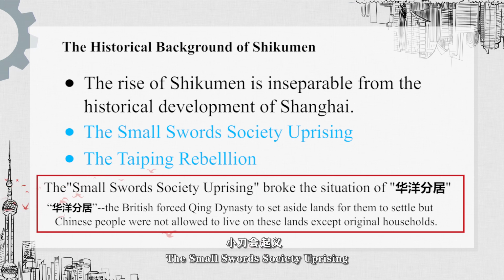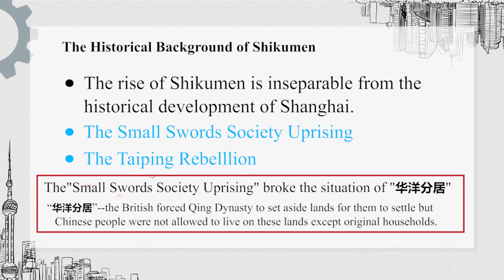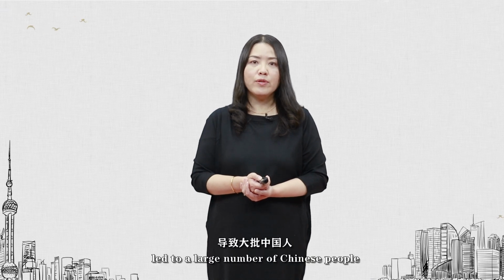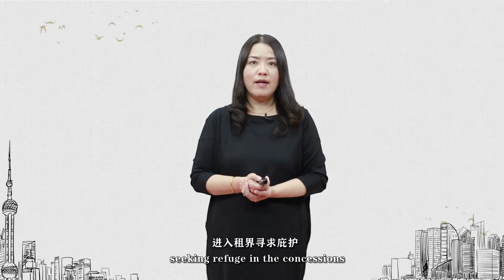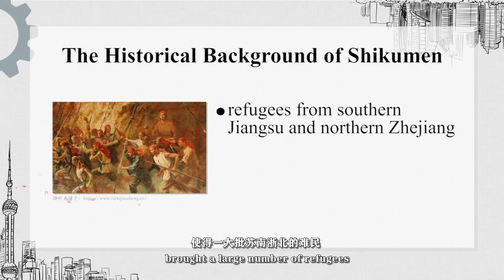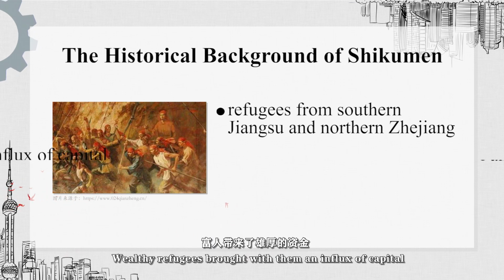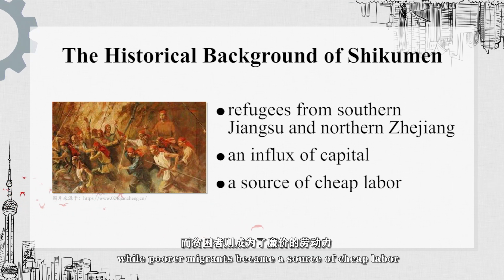The Small Swords Society uprising broke the situation of Huayang Fenju. These 2 events we mentioned led to a large number of Chinese people seeking refuge in the concessions, since they were relatively safe at that time. In particular, the Taiping Rebellion brought a large number of refugees from southern Jiangsu and northern Zhejiang to Shanghai. Wealthy refugees brought with them an influx of capital, while poorer migrants became a source of cheap labor.